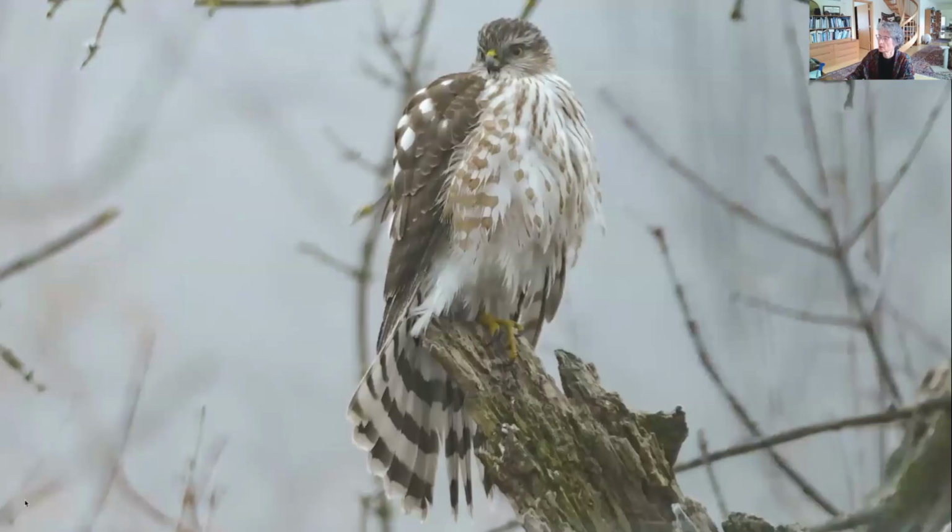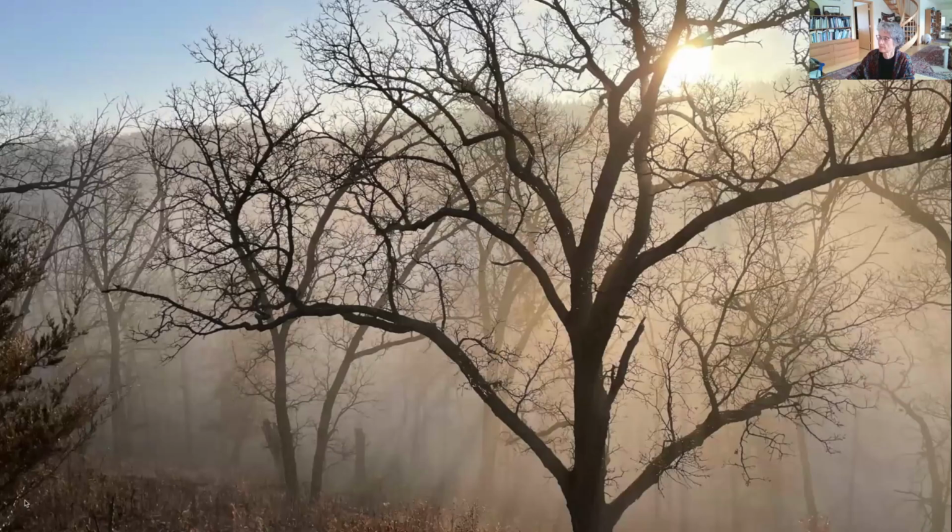A sharp-shinned hawk, I think. We see both sharp-shinned and Cooper's hawks, especially in the winter. Sometimes it's hard to tell them apart. These are oak trees on one of our restored savanna hillsides.